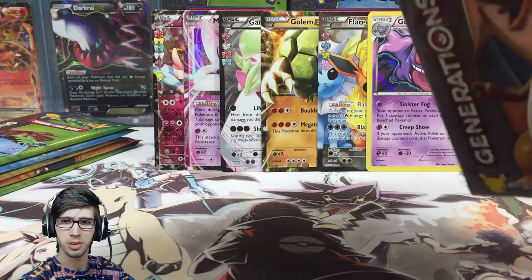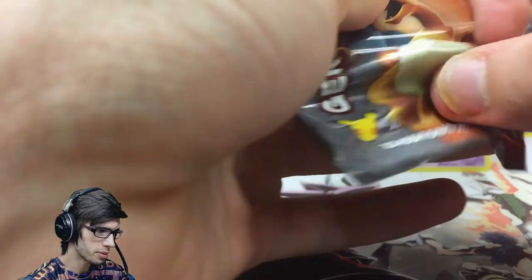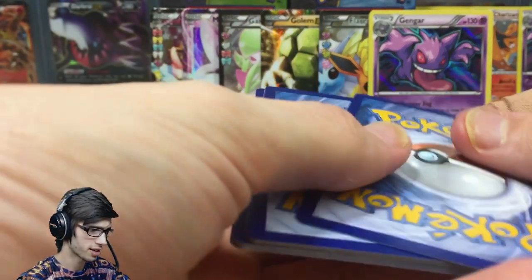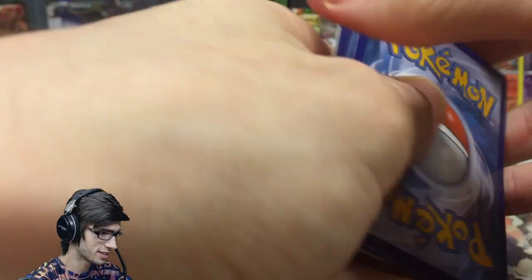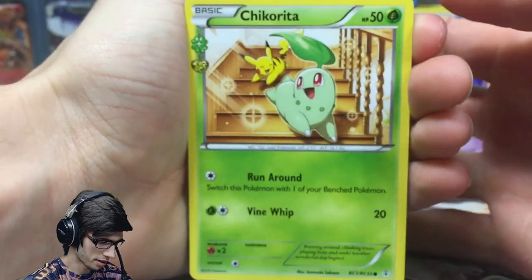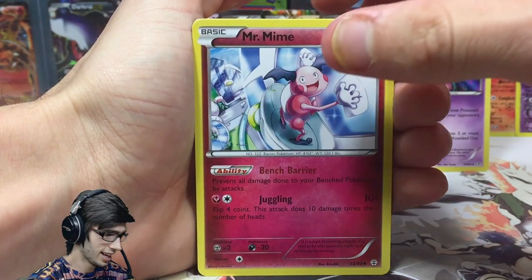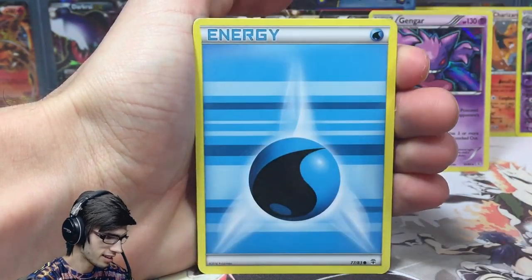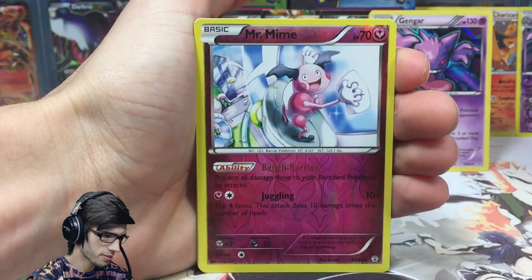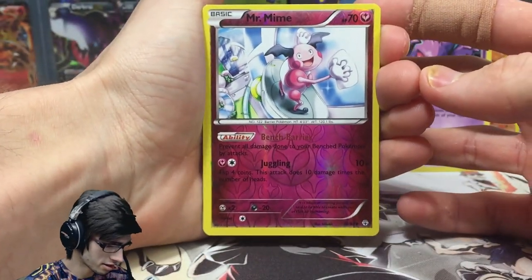I'd be very surprised if we managed to pull a Charizard of any sort. The hope would be to pull at least one of the Mega starters, so Mega Venusaur, Blastoise, or Charizard, out of these 36 packs, but who knows. And of course everyone wants a Jolteon, so that could also be nice to pull, because Jolteon is OP. But we've got a Water Energy, a Magikarp, Ponyta, Mr. Mime reverse. That one is an uncommon, I couldn't even read that for a second.